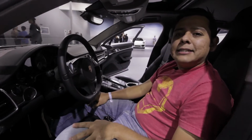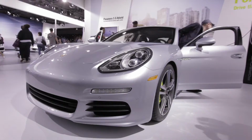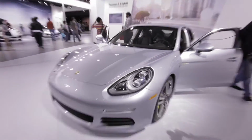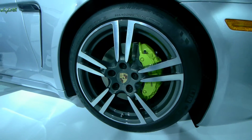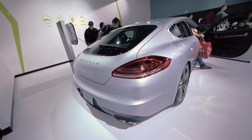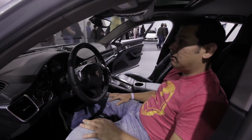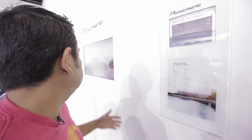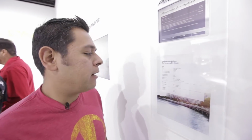Alright, so this is Porsche's version of the hybrid. This is the Panamera. This is, I guess, the sedan. That would be the family car if you wanted to own a Porsche and if you wanted the performance that only cars like a Porsche would give you. This happens to be their hybrid version of that car. The regular version of this car is like a supercar. It's got a twin turbo V8 with like 550 horsepower or something like that.